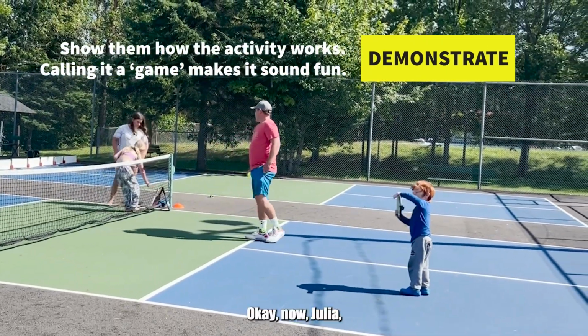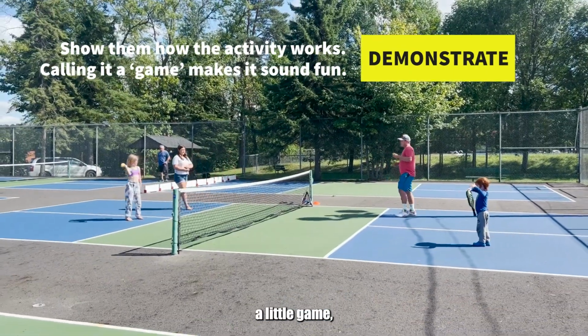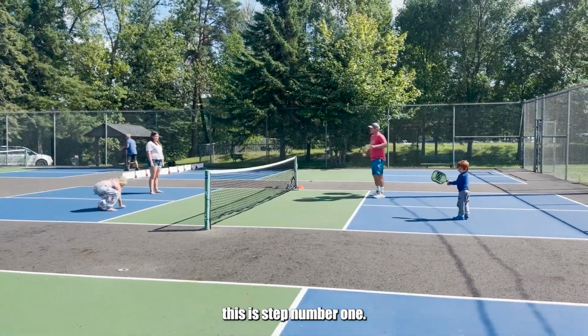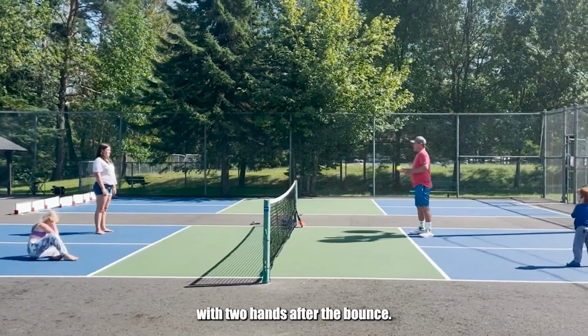Perfect. Okay, now Julia, maybe you and I can demonstrate this one together. We're gonna play a little game and we're gonna do it in different steps. You watching here? This is step number 1. You and I are gonna play toss and catch. You gotta catch the ball with 2 hands after the bounce.